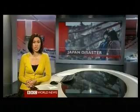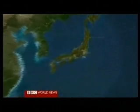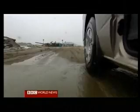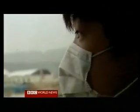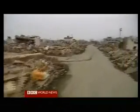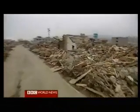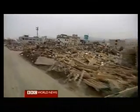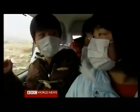Meanwhile, the human tragedy is also still unfolding. The town of Rikuzen Takata is one of those that took the full force of the tsunami, and it's from there that the BBC's Damien Grammaticus sent this report. When the sea has taken all you know, how do you comprehend it? Every landmark obliterated. So even finding where his home stood isn't easy for 12-year-old Takuma Wagazugi.